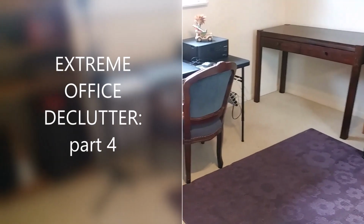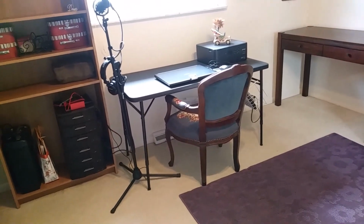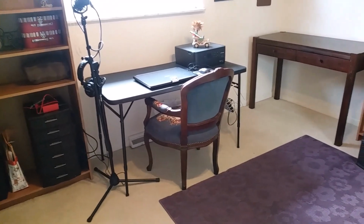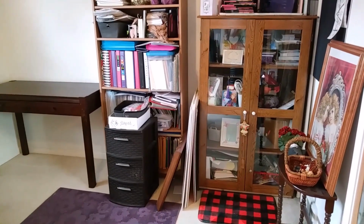For now, let's get started. It's actually been a little over 2 weeks since I've done any decluttering in my office, but I have been in here using my office and discovering what works and what doesn't work. But other things have been happening and I've just not been able to get in here and do any decluttering.